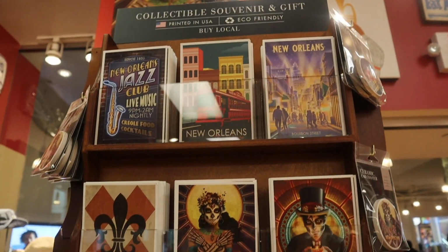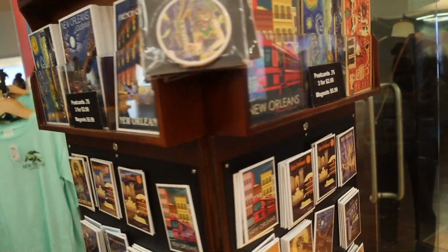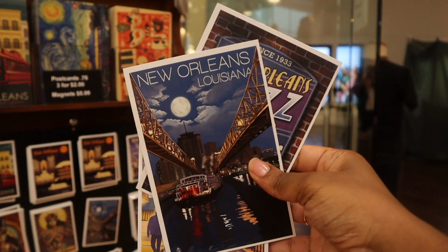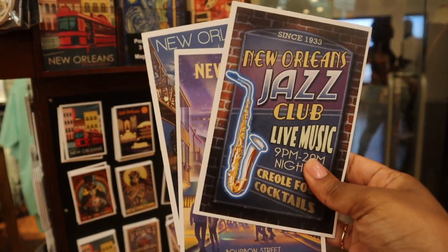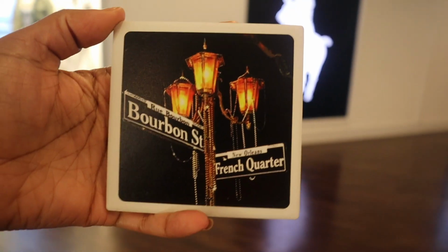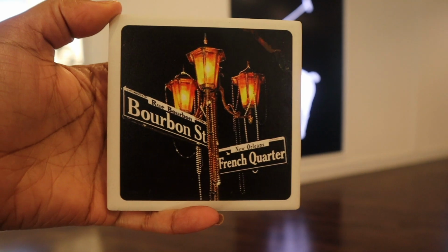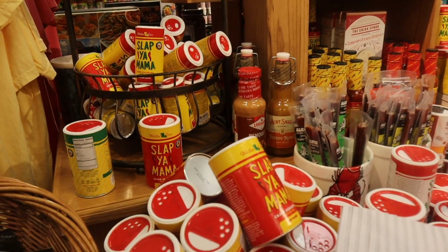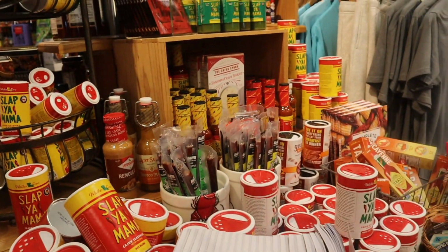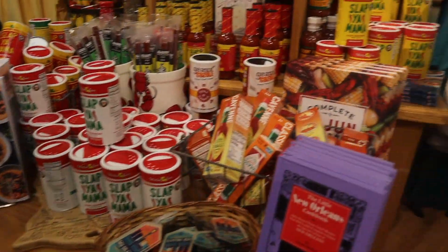My favorite thing of all time, a postcard. And I have some already. This one, and this one. And this magnet. And I also got this. It's a coaster. So pretty. I love it. My mom loves this seasoning. Slap Ya Mama. They have all the seasonings over here.